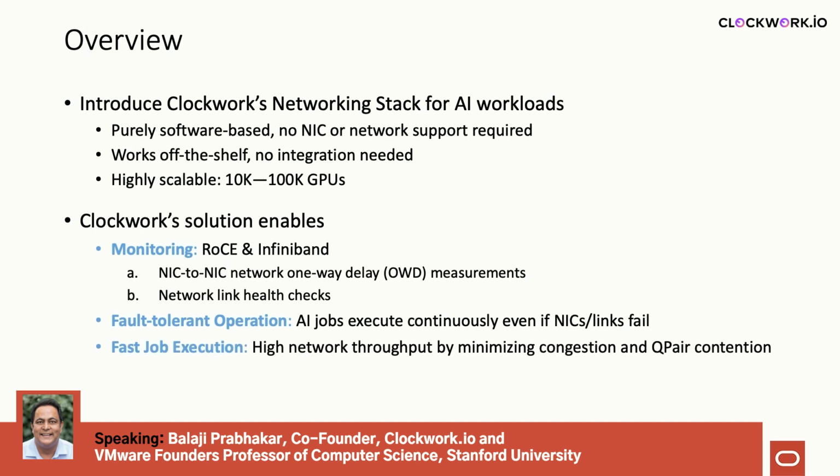The other thing we can do is fast job execution. Now that the network is running reliably, can we actually grab all the bandwidth that's there? The talk will present the system and how it addresses these challenges. Okay? So here we go. The impact of all of this is on the model flop utilization, which is the number that matters for how well your cluster is doing its job. The higher it is, the better it is. And this will lead directly to the completion time of your jobs.